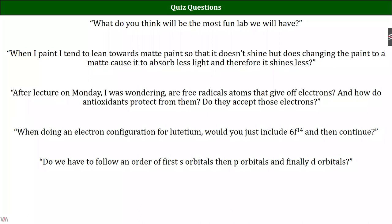All right, orbitals and electrons. We're going to skip free radicals for a second and talk about electron configurations. Do we have to follow an order, first S, then P, then finally D orbitals? Yes, if there is a D orbital, right? They will always go in that same order from the lowest energy, the simplest orbitals, the smallest orbitals, to the biggest orbitals. That's always going to go from low energy to high energy. So S, then P, then D.